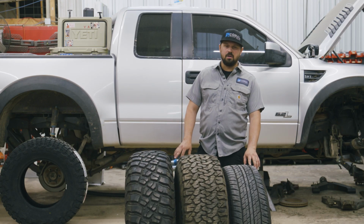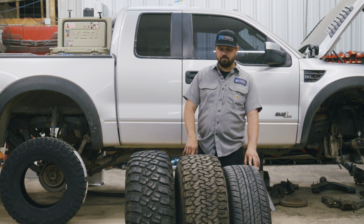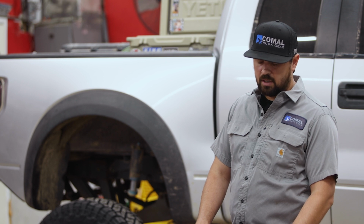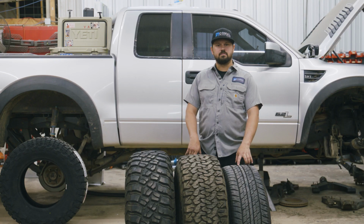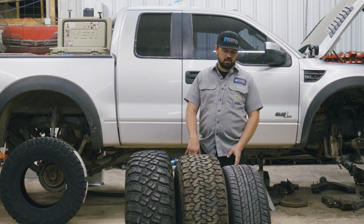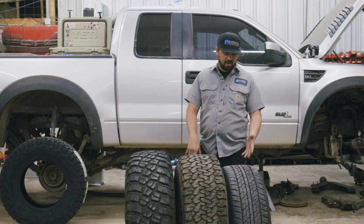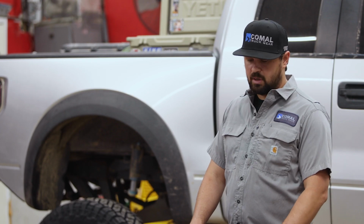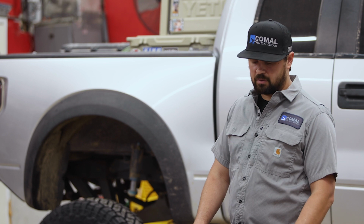P-rated tires are going to be generally pretty lightweight. They're going on cars. They don't need a heavy load rating on a passenger car, and you'll see a whole lot of tires such as this, really meant for highway driving, lots of directional grooves for water evacuation. They don't weigh very much at all because they're meant to go on a pretty lightweight vehicle.